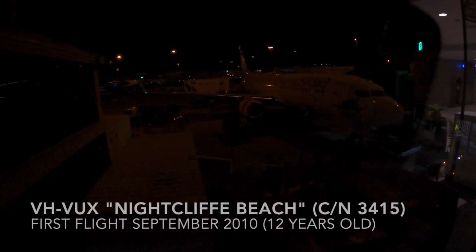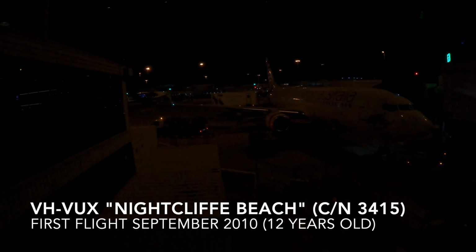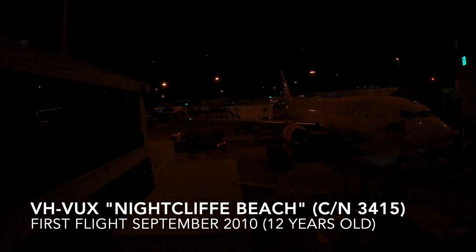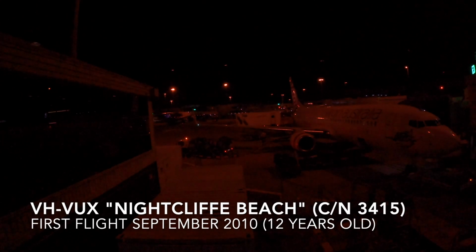Flying me through to Canberra today is this 12-year-old Boeing 737-800 VH-VUX. Originally delivered to Virgin Blue in 2010, it spent a bit of time with Tiger Air before Tiger Air went with the Voluntary Administration of Virgin Australia, and it went back to VA.